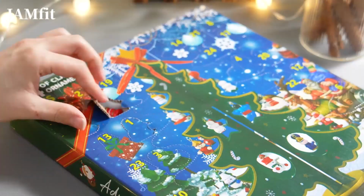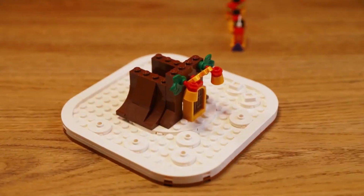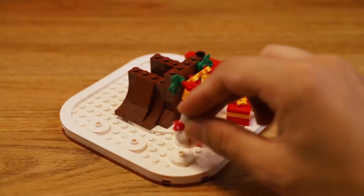Looking to make your countdown to Christmas extra special this year? Here are 6 stylish advent calendars that add a festive flair and fun surprises to every day of December.